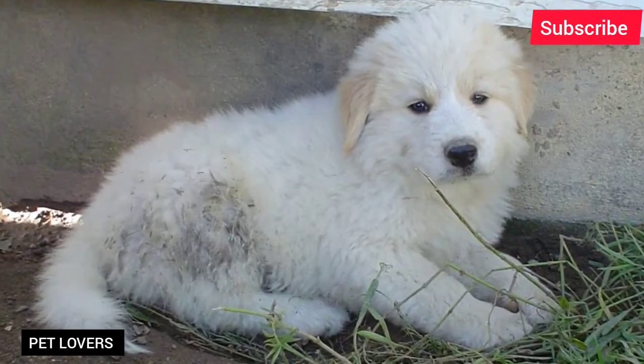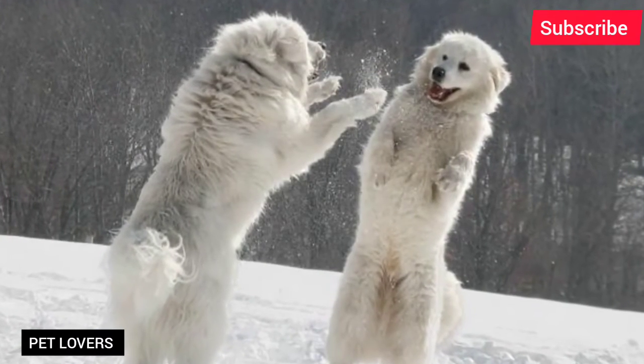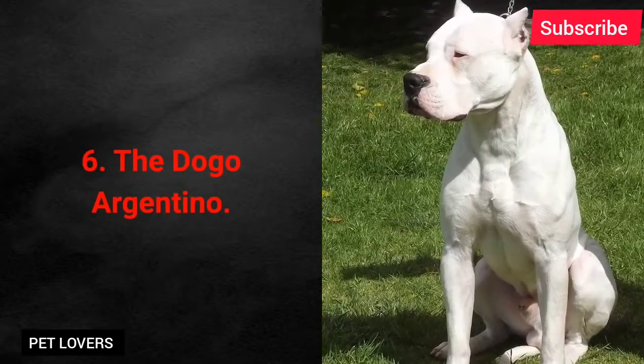When it comes to grooming, these gentle giants are very low maintenance. They shed a lot, but a few brushings per week should quickly clean up the dirt, so there is not much need for regular bathing. Number 6, the Dogo Argentino.